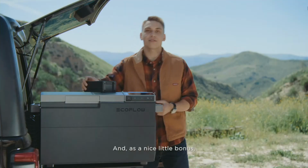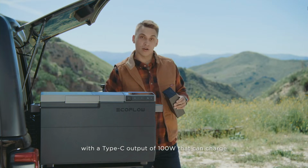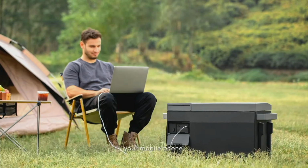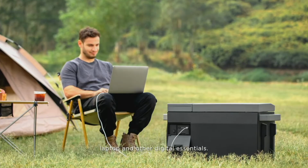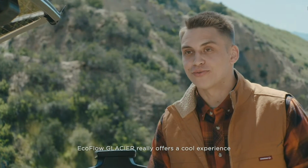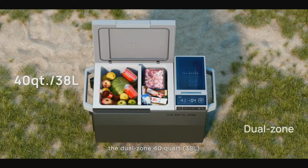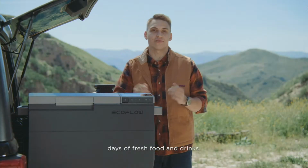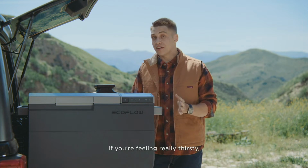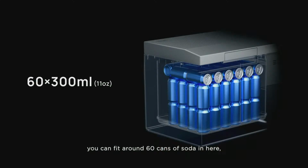And as a nice little bonus, there is a plug-in battery with a Type-C output of 100 watt that can charge your mobile phone, laptop, and other digital essentials. EcoFlow Glacier really offers a cool experience inside and out. Internally, the dual zone 40 quart or 38 liter storage area has space for days of fresh food and drinks. And if you're feeling really thirsty, you can fit around 60 cans of soda in here, which is great for a party on the beach.